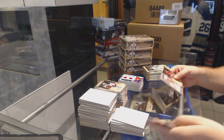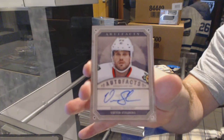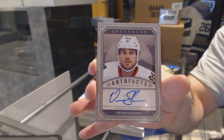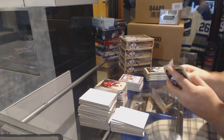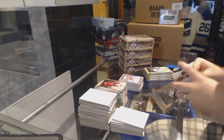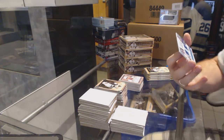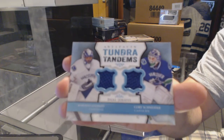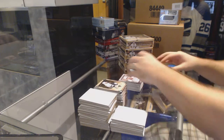Wow, this is like literally the same box. We've got an Auto Facts for the Nashville Predators, Viktor Stalberg. What else came in this box? A triple jersey for the Avs, I thought it was. We've got a dual jersey for the Vancouver Canucks of Luongo and Schneider. Luongo and Schneider.